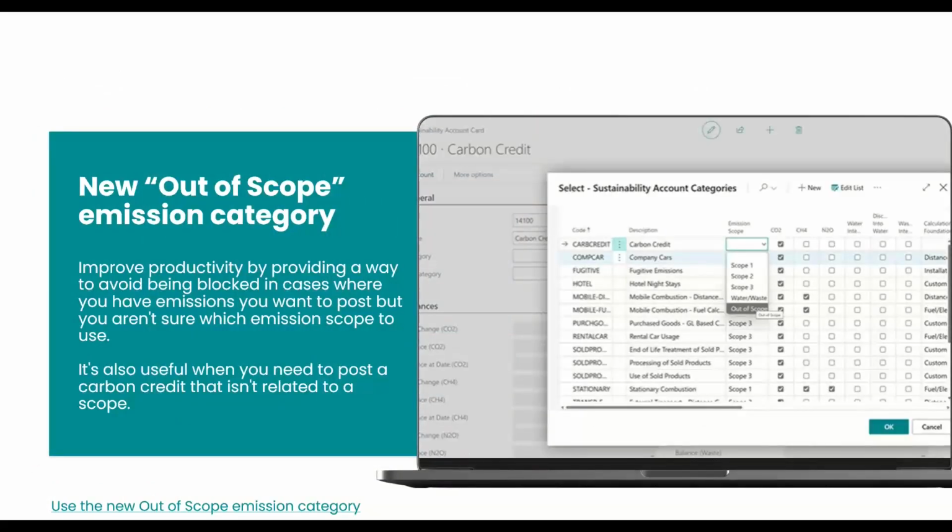There's also a new out-of-scope emission category that's just been released. The out-of-scope is a way to avoid being blocked, where you want to record an emission, but you're not quite sure yet where to put it, with the intention that you will come back later in the journal and presumably reverse your original posting and then actually assign it to something with a scope. It's also useful when you need to post a carbon credit that isn't related to a scope. So just a general carbon credit that your business has purchased and that you want to put into the sustainability ledger, but you're not going to attribute it to any particular activity.